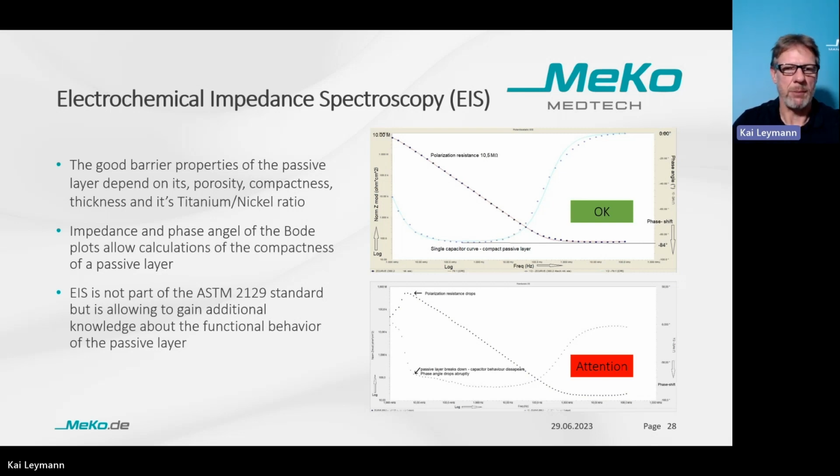So attention, this requires really a lot of experience. It's not the absolute number. It is really how these curves look in combination with the potentiodynamic analysis, the corrosion analysis. So electroimpedance spectroscopy is not part of the ASTM, but we would always suggest doing this in addition, just to see how the functional behavior of the passive layer is. Do you have one single and compact layer of passivation on your part?